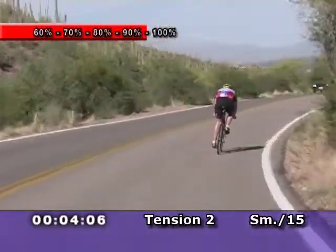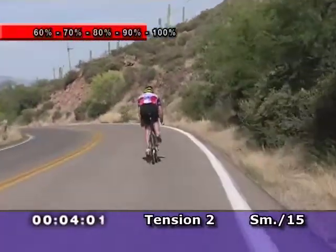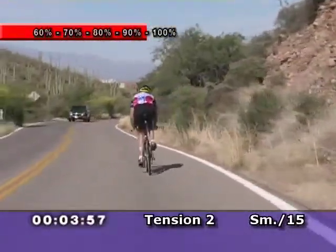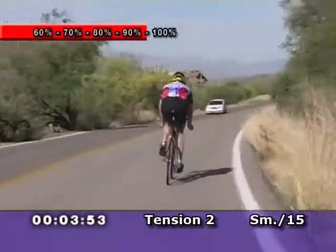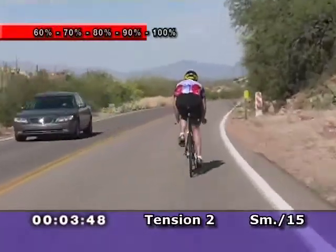Here we go, knee up, upper knee up. That's just right. Good. Going around the corners here. Stay with me, stay on my wheel, always using good form. Good stuff. Flying down this hill, 40 miles per hour now, starting to level out just a little bit.